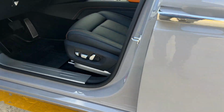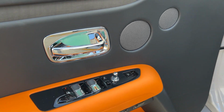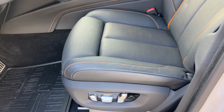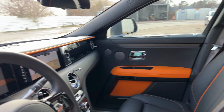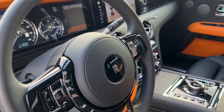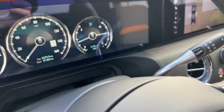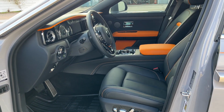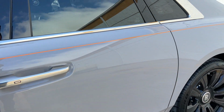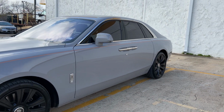Look in the driver compartment here. We have a massage seat. 360 camera. There's the mileage right there, 1,300. Push button start. Very pretty car. You can raise it and lower it.